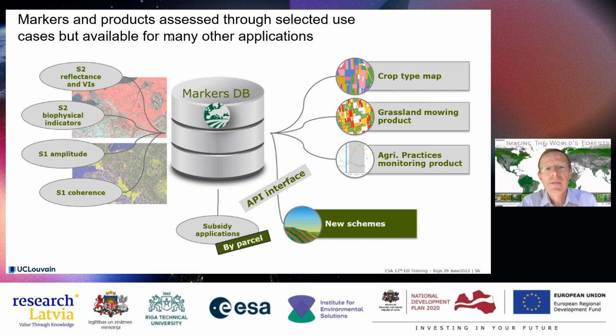Pierre, so we have interferometry tomorrow. It means that they don't have the info yet. But therefore, I will give the principle, and tomorrow you will have the detail. And all these markers, thank you, Amalia, will be applied to the different schemes or applications that we mentioned before: grassland mowing detection, crop type mapping, agricultural practice monitoring.